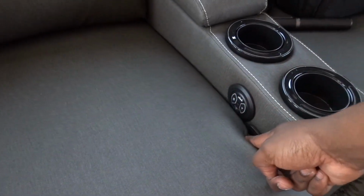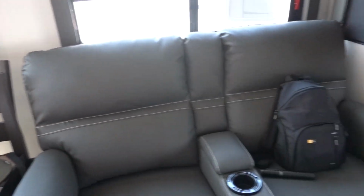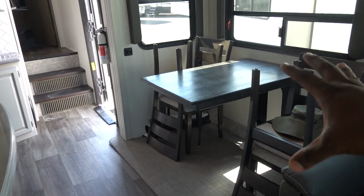And these seats are heated. And you have a USB. Now they're not power, so you would have to pull this on the side to put it up. But they do recline, and they really do work well. This does have the room darkening blinds and lights above this area too. This one was optional with the dinette. It may only come with this.